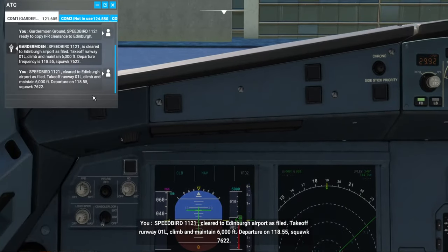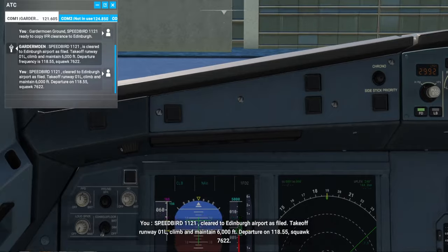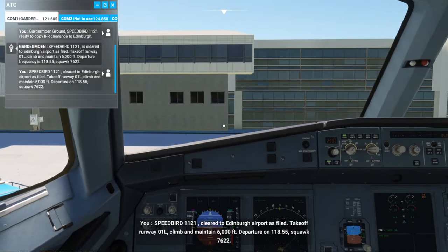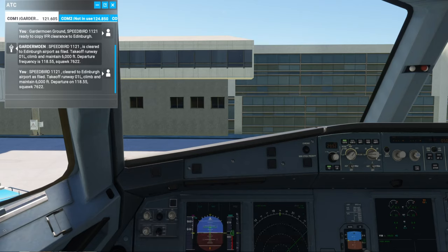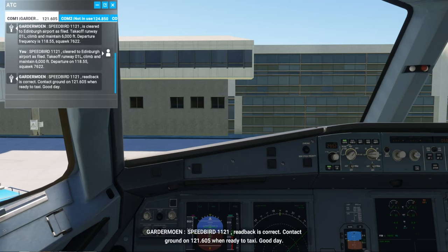Speedbird 1121 cleared to Edinburgh Airport as filed. Takeoff runway 01 left, climb and maintain 6,000 feet. Departure on 118.55, squawk 7622. Speedbird 1121 readback is correct. Contact ground on 121.605 when ready to taxi. Good day.